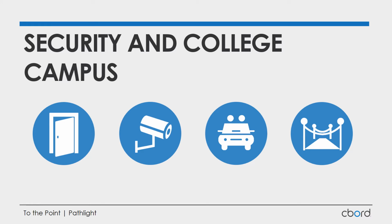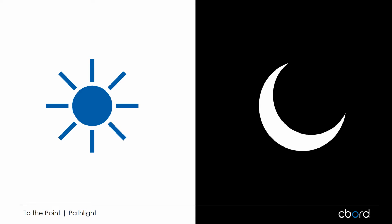Obviously, security and personal safety are big topics on college campuses. We don't have a single client out there that isn't thinking about how to make sure their campus is as safe as possible. From door access to locks and cameras to having additional bodies to controlling the flow of people, you're definitely putting the thought into how to secure your environment. But you also keep asking, and so do we, what else can we do? We think Pathlight is part of that discussion. Because there is a big difference in how I feel walking across your campus at noon versus midnight. So let's take a look at how it actually works.